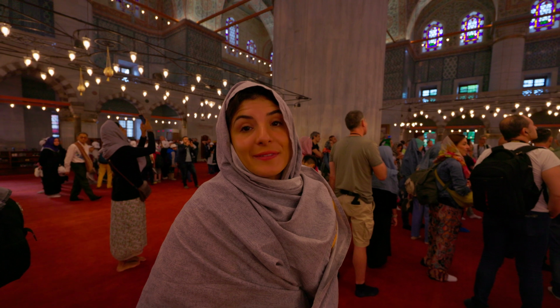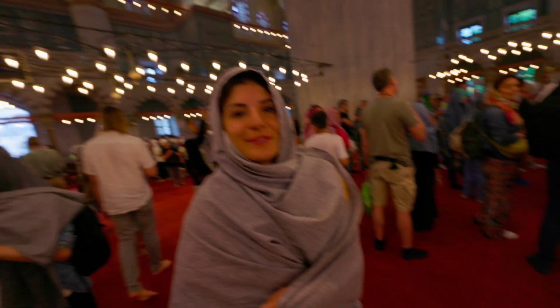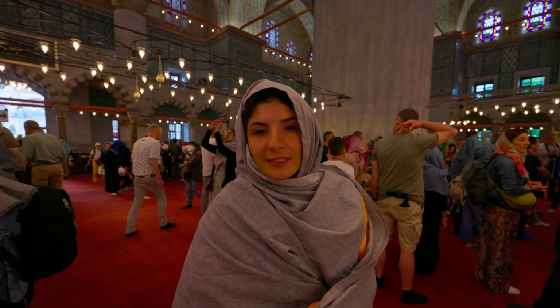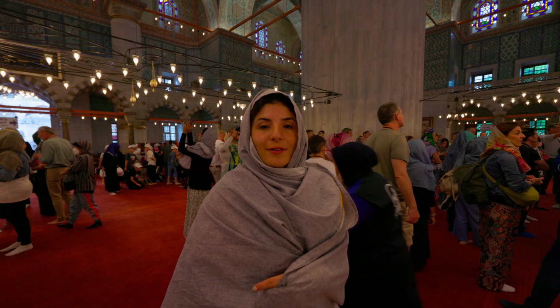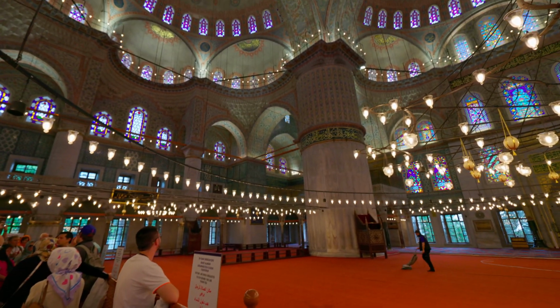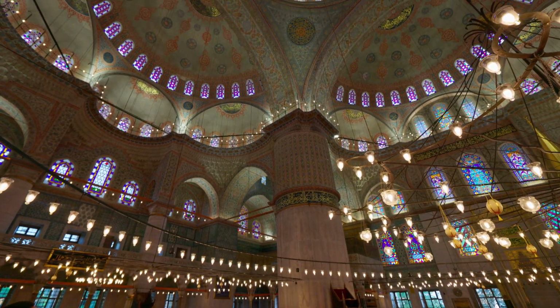So also, update: Marcos had to get a new skirt. He gave me a real skirt, his was a head wrap. But we're inside right now, and usually during the day they close this for prayer time, but right now it's open, so we're just exploring. It is so beautiful. I mean, the design, wow.